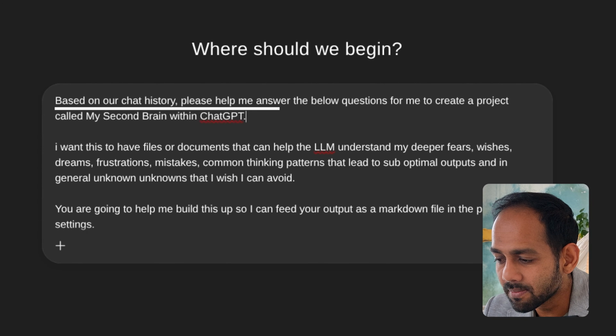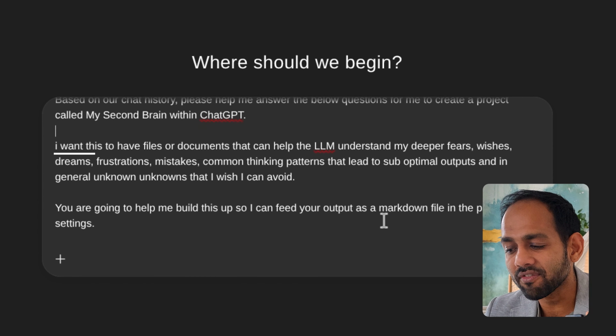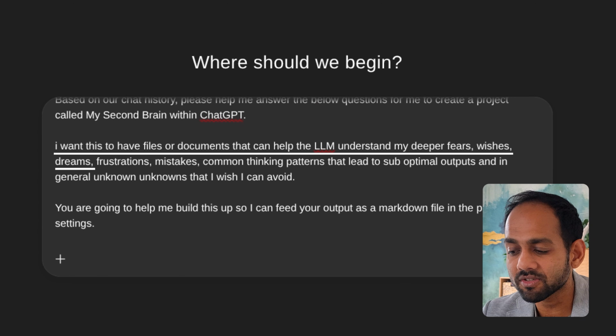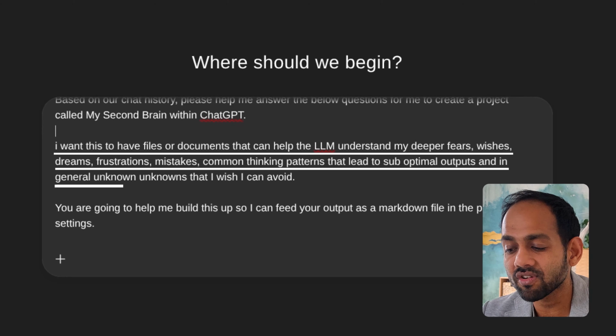So here is my suggestion. Based on our chat history, please help me answer the below questions for me to create a project called my second brain within ChatGPT. I want this to have files or documents that can help the LLM understand my deeper fears, wishes, dreams, frustrations, mistakes, common thinking patterns that lead to suboptimal outputs, and in general unknown unknowns that I wish I can avoid. Isn't this amazing? ChatGPT can help you see around the corner when you don't see it yourself. And then you explain the objective of this document, which is to help you, the human, make better decisions.